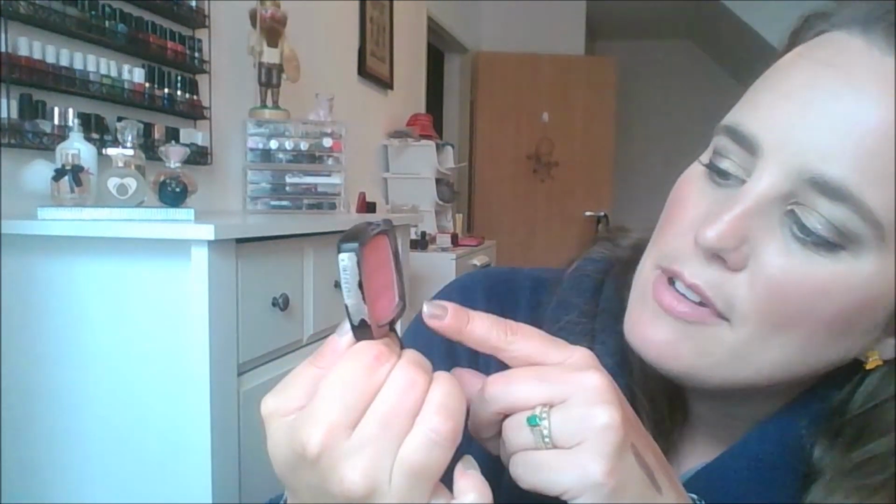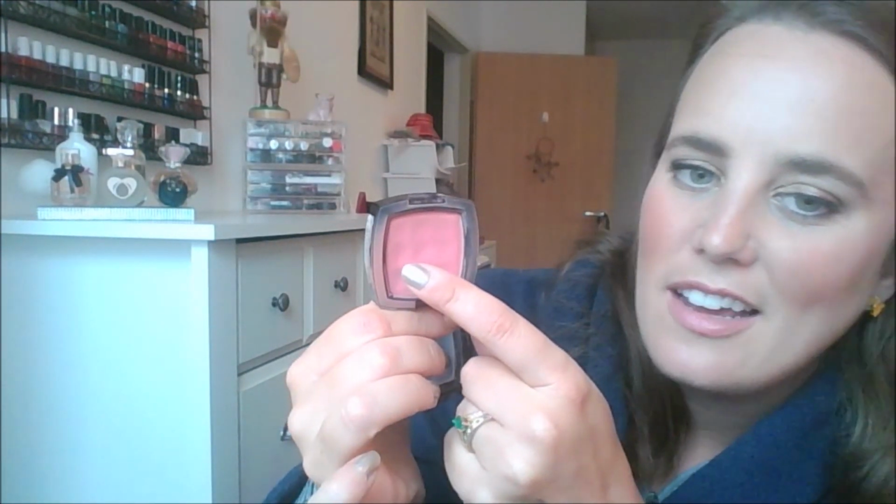Then, last but certainly not least, is the NYX Mauve Blush. These are their old school blushes. Do they make these anymore? I don't think they do. But my goal is to hit pan on it. In particular, I've been focusing on that corner there. And you probably won't be able to see any difference whatsoever, but I have been using this every day.